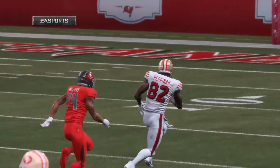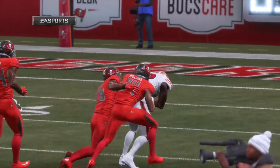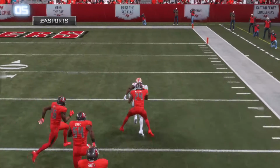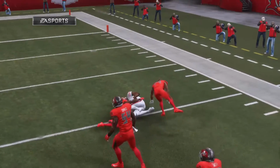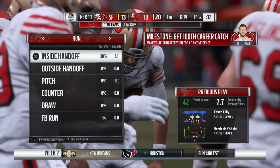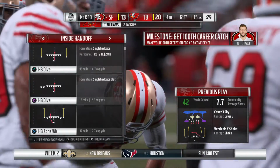42 yards. Tell the truth, partner. You didn't think he was coming down with that one, did you? Come on, tell me the truth. No, I didn't. I'll tell you what, though. A one-handed grab of that length. Talk about giving your team a little juice. Oh, big time. I mean, everyone's going to be excited about that one, whether you're on the field or not.